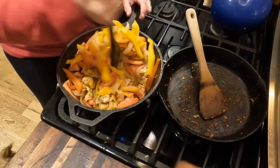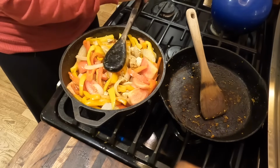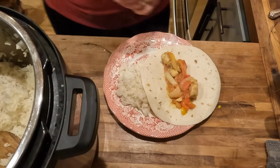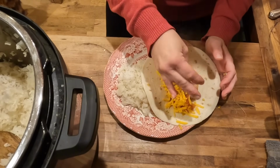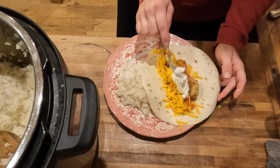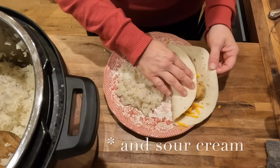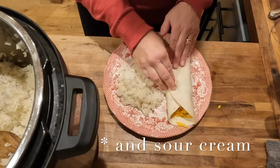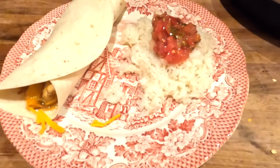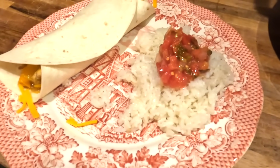You can really make this meal even quicker if you go ahead and prep your vegetables the night before or during the day. After everything has cooked together nicely, get a large flour tortilla and spoon a hearty helping of this fajita mixture into your flour tortilla and top with plenty of cheese. The rice is done also, so I like to top my rice with salsa, and this is going to be a delicious meal that you can get on the table in no time at all.